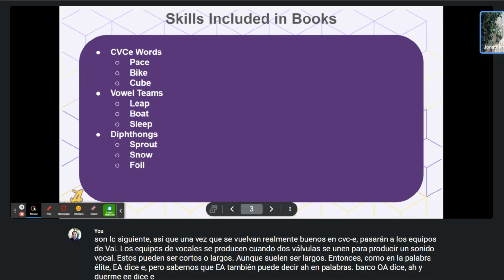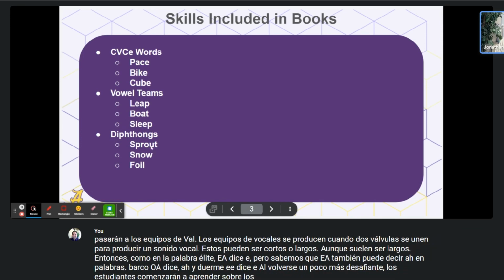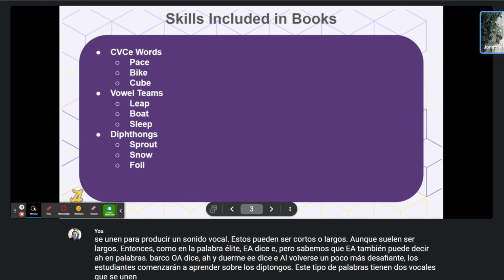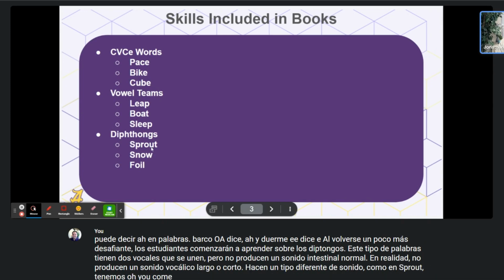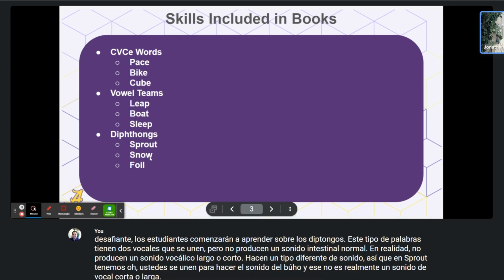Getting a little bit more challenging, students will then start to learn about diphthongs. These types of words have two vowels that come together, but they don't make a regular vowel sound. They don't really make a long or a short vowel sound. They make a different type of sound. So like in sprout, we have OU come together to make the ow sound. And that's not really a short or long vowel sound. Snow and foil are also examples of diphthongs.